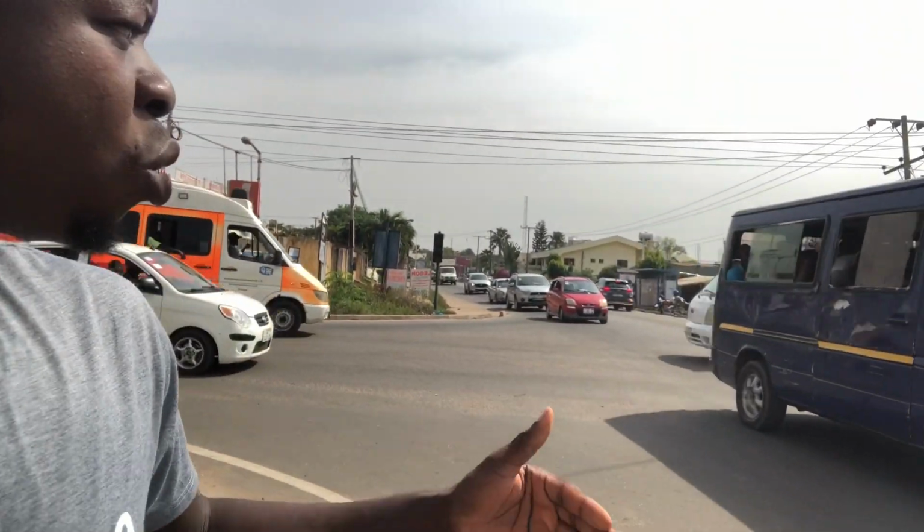I'm going to the Ghana Olympic Stadium that they are building, which is going to host the Olympics for 2023. I'm going there to give you guys updates. But as we are going, I want to show you guys the road from here to that place.